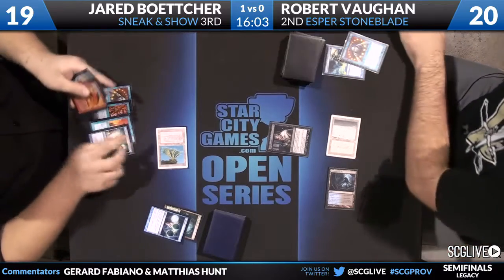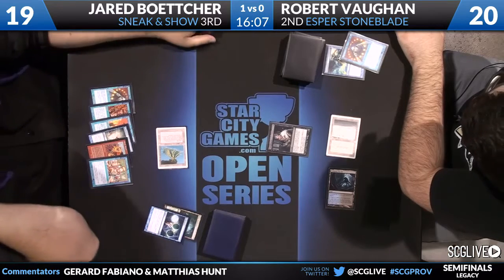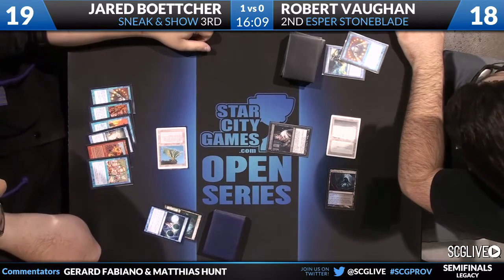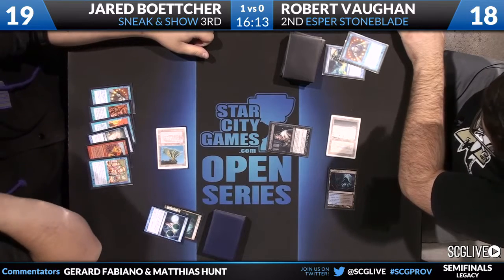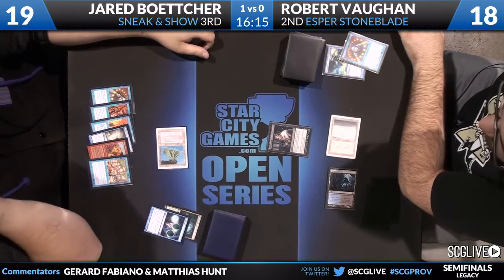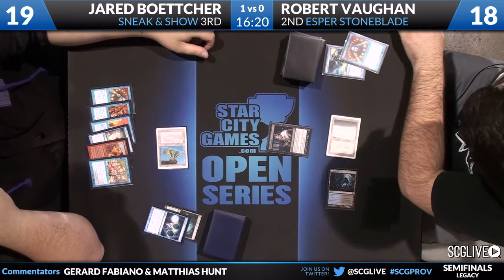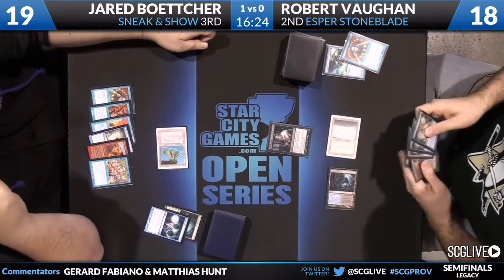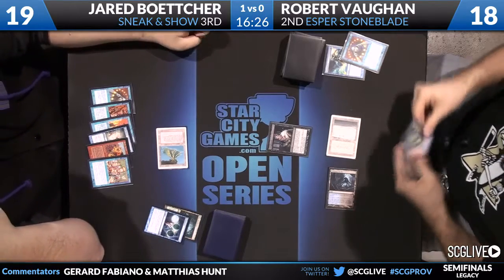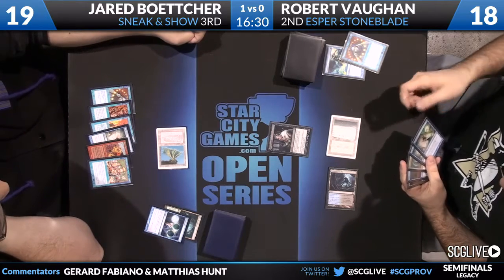Yeah, so Brainstorm, Intuition, Force of Will, Spell Pierce, Sneak Attack, Show and Tell. He has all the enablers, but just not the lands when he needs them. I think here you honestly take the Brainstorm, because Robert knows that he's not going to be able to put a threat on the board for a long time. Yeah, I think so too. Sometimes you could maybe bank on, I hope my opponent Brainstorm locks himself, but who's to say that Jared's actually going to play the Brainstorm? I think you take the Brainstorm as well. It's got to be the Brainstorm here.